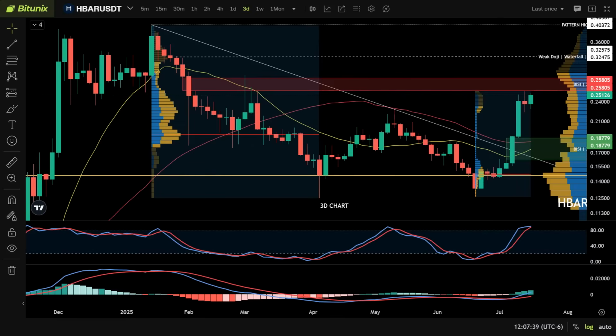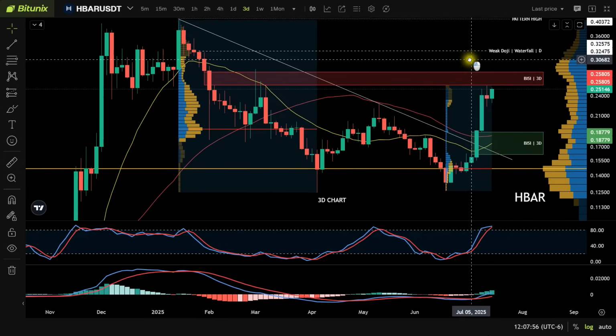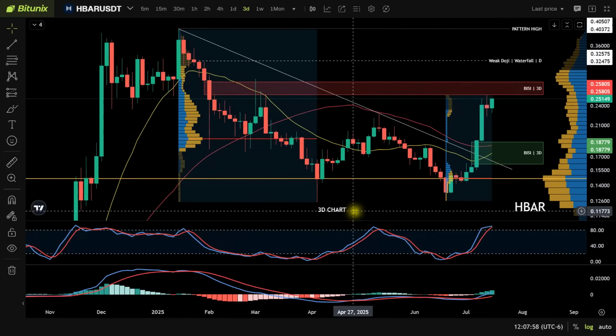Now taking a look at the HBAR trading chart, as far as what we see here on the chart, the most concentrated area of volume is right here at this yellow line, just below this current breakout that we're seeing. We do have this bearish SIBI right here to contend with. Keep in mind, these are the 3-day charts.